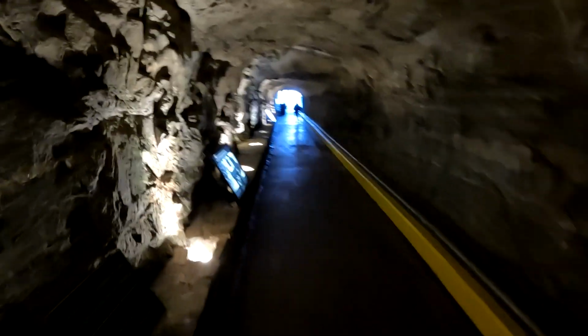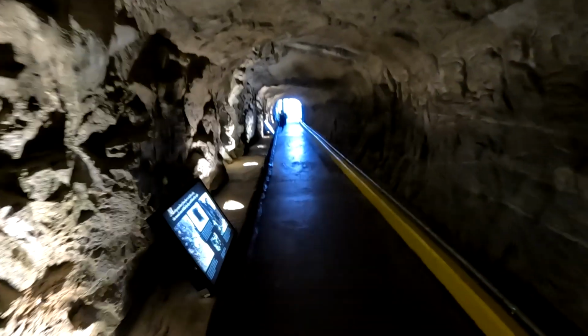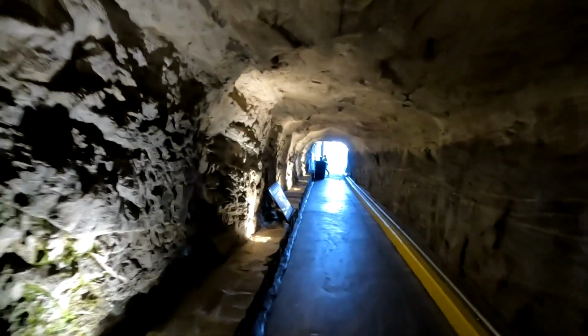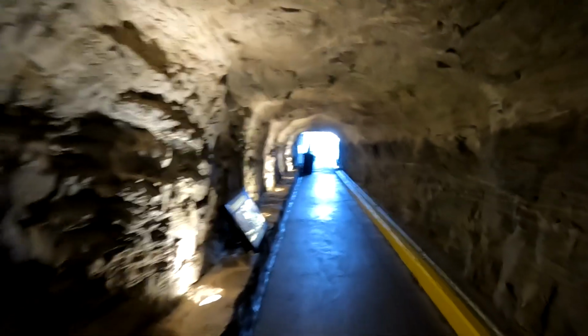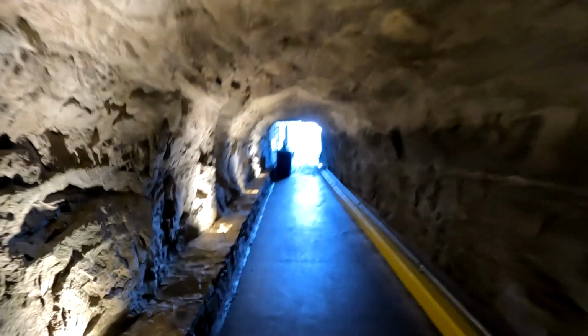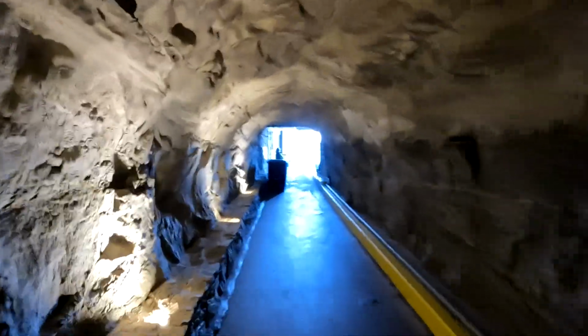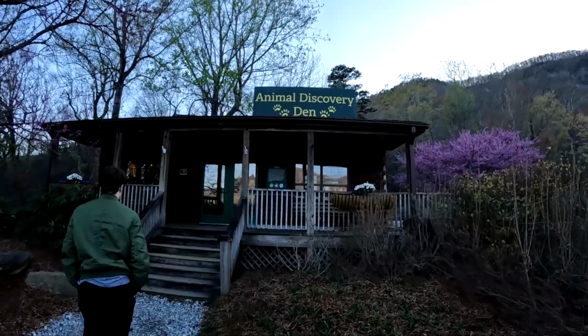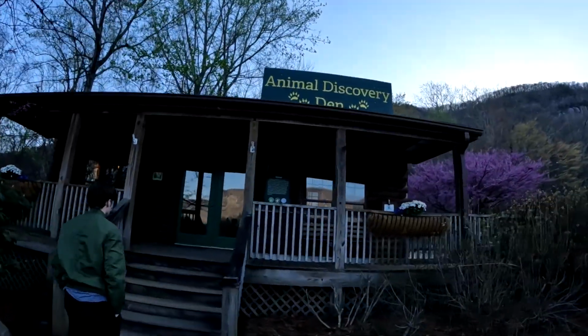So we hiked up to the top, and then we took the elevator down, and this is the tunnel coming out of the elevator, out of the side of the mountain. We're in the mountain. So we're headed to Animal Discovery Den.